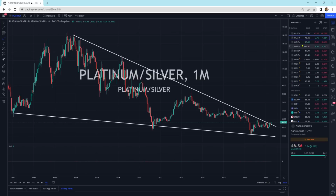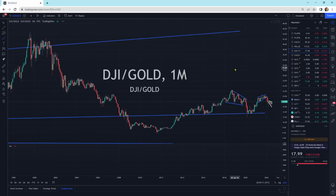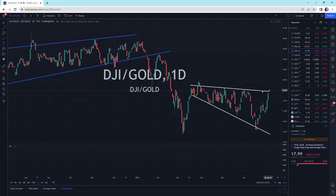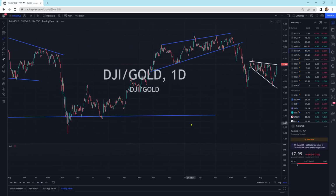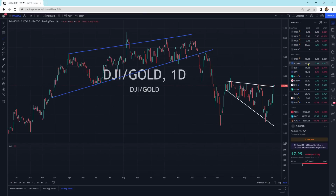Coming on down, looking at the gold to silver ratio, up there, that's at 90. Looking at the Dow Jones to gold ratio, we are moving sideways in that, basically at this resistance line right now. But it's been bouncing in this megaphone pattern back and forth for that ratio. Coming on down, see what else is out there.